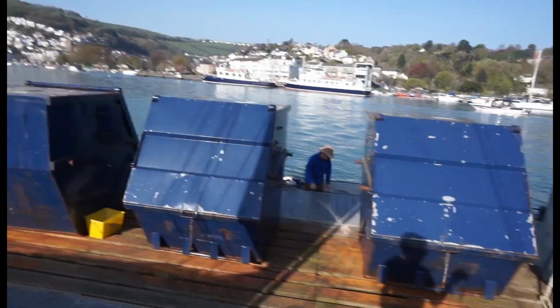This is Dartmouth. I'm on the recycling pontoon, and this is where I dump off all my waste in those bins behind it. Also, if I ever need to top the boat up with water, this is where I come and do it. So I empty out my tanks and put in fresh water from here.